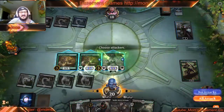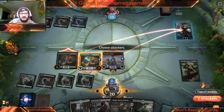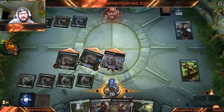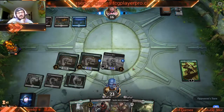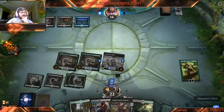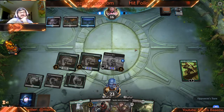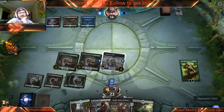Let's put some counters on some things. Let's just get rid of this Ashiok because it's annoying. And then two to their face. Looks like we're doing fine to me. They're going to play a Mystic Sanctuary tapped. They have three mana open.